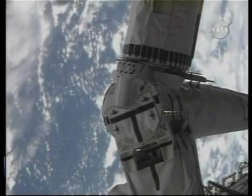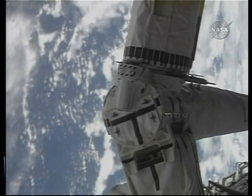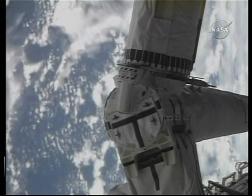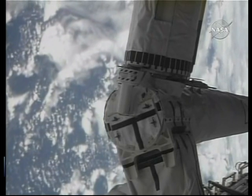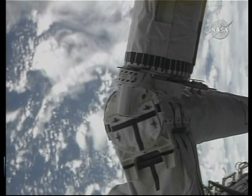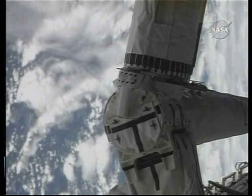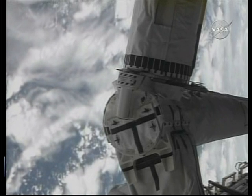This is a view inside Discovery's payload bay as the STS-128 crew gets ready to berth this orbiter boom sensor system. As you can see, it is now in motion toward its final position, where it will be locked down for the remainder of the mission. It will be used toward the end of Discovery's flight, right before the crew comes home, to perform the late inspection, just to make sure that everything remains in good shape.